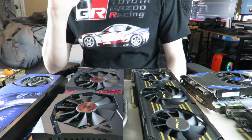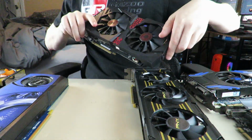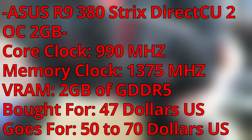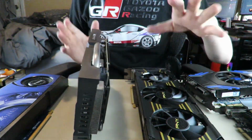Next one. Okay, so this one was a good deal. This one was a really good deal. Sort of. Actually, yeah, it was an okay deal. So this is an Asus R9 380 Strix 2 gig.